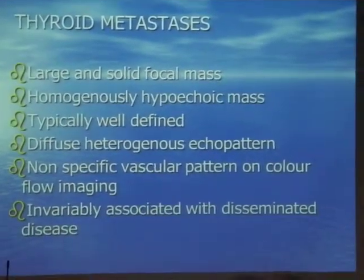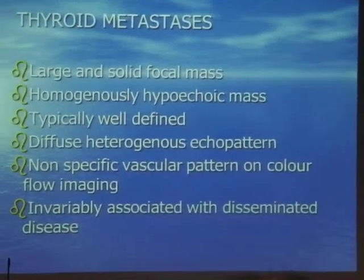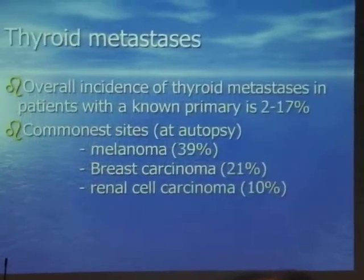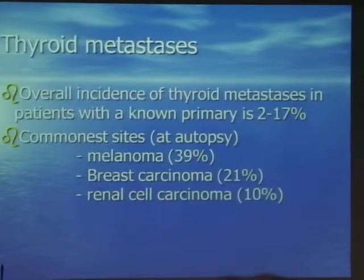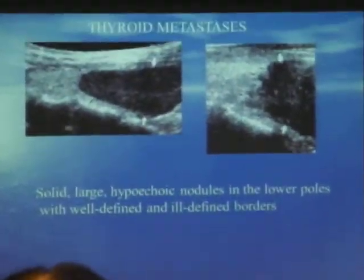And usually a patient would have undergone a CT scan or will need a CT scan if you suspect that the thyroid is not the primary CA, right? Okay, so overall incidence of thyroid mets, with the known primary, is anywhere between 2 to 17%, and the commonest sources are these: melanoma, breast, and RCC. So let's look at them.